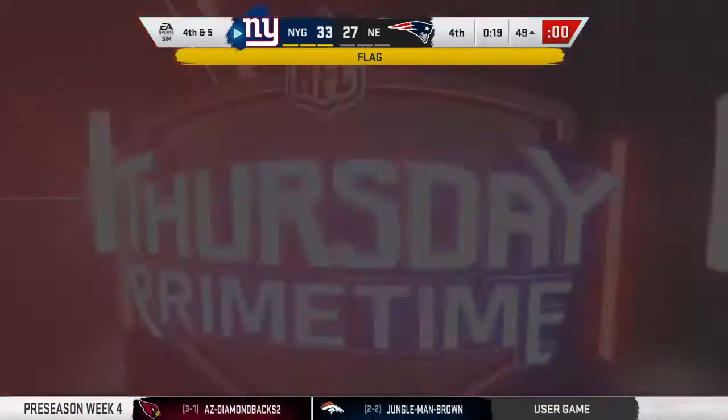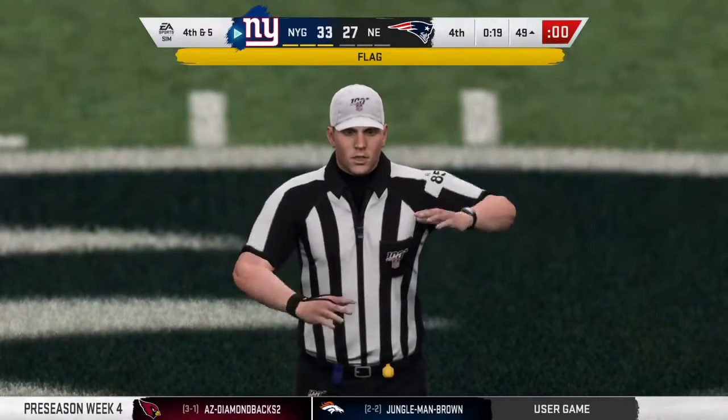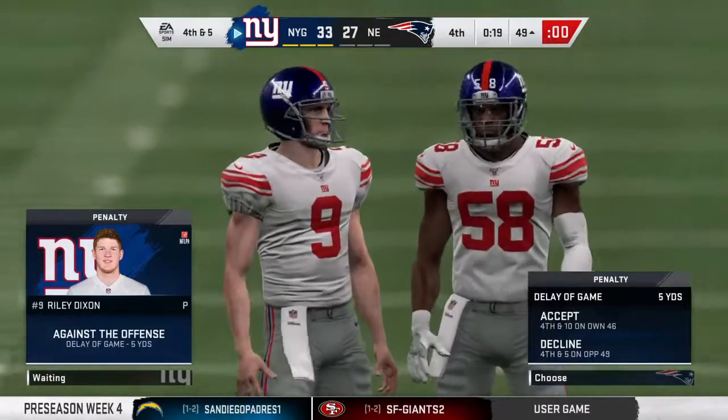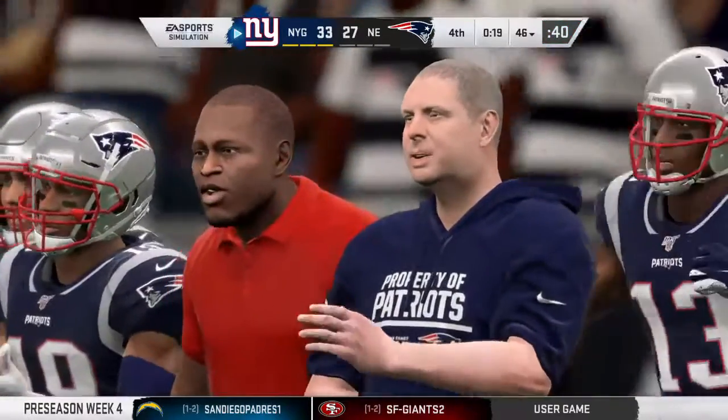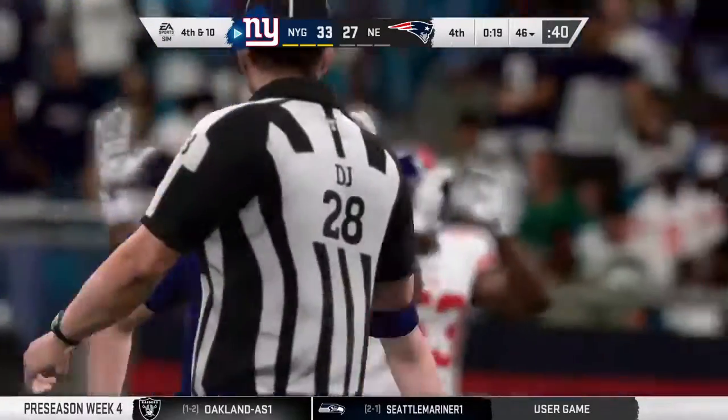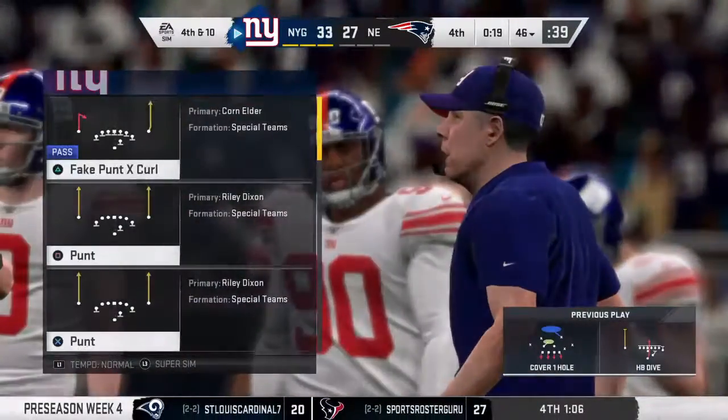And the play clock is going to run out here. They're in no hurry to get a play off. I think they're just a product of trying to buy themselves 5 extra yards. And they want to help their punter out, right? Help with the angle, trying to pin the ball deep. That's exactly what they did there.